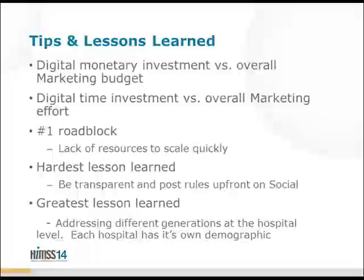All right. So, through the multi-channel strategy, Broward has really improved their communication across the board with current patients, prospective patients, and staff, and that's really resulted in increased satisfaction across all of those audiences.